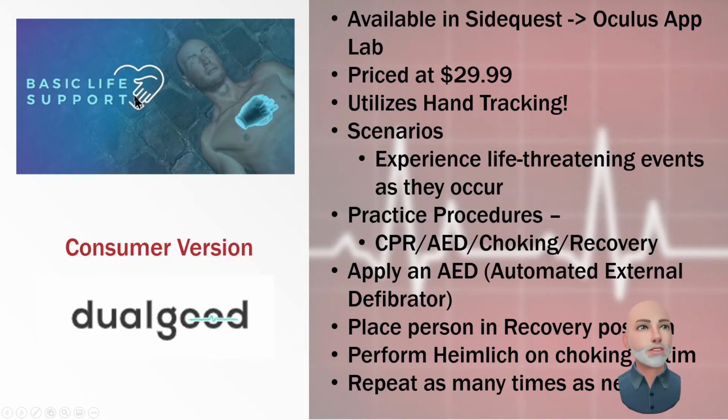So you can find Basic Life Support, BLS, by DualGood or DualGood Health on SideQuest. SideQuest points you to App Lab. You can open up App Lab and find it, but in either location, you're going to get it from App Lab. It's priced at $29.99 US. It utilizes hand tracking, right? You're not going to use your controllers.